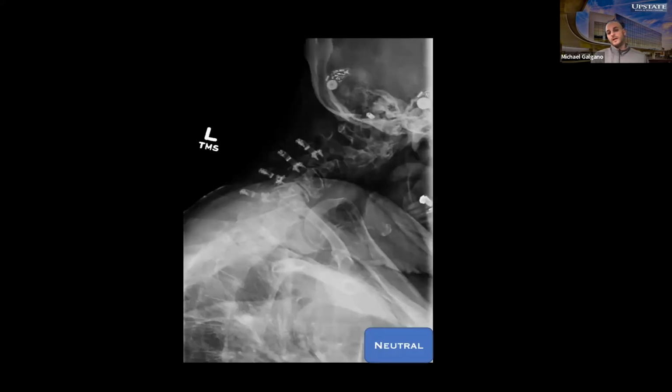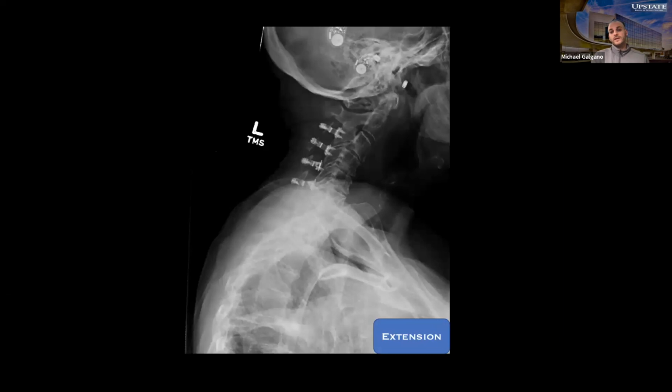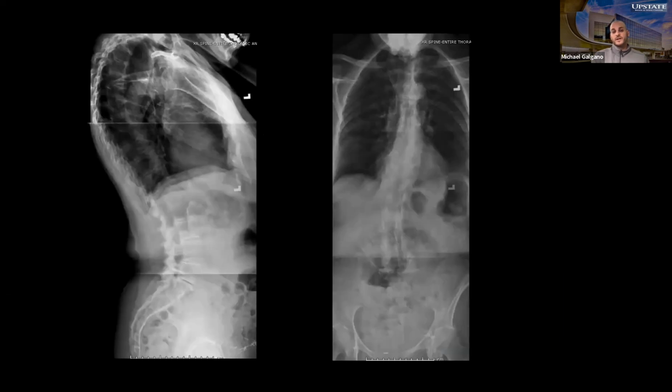And we got dynamic films on her, and you can see she really has no extension reserve. And this is her upright scoli films. They actually cut her head off because she was so kyphotic here. She's got this upper thoracic kyphosis, and now she has a cervical kyphosis as well.